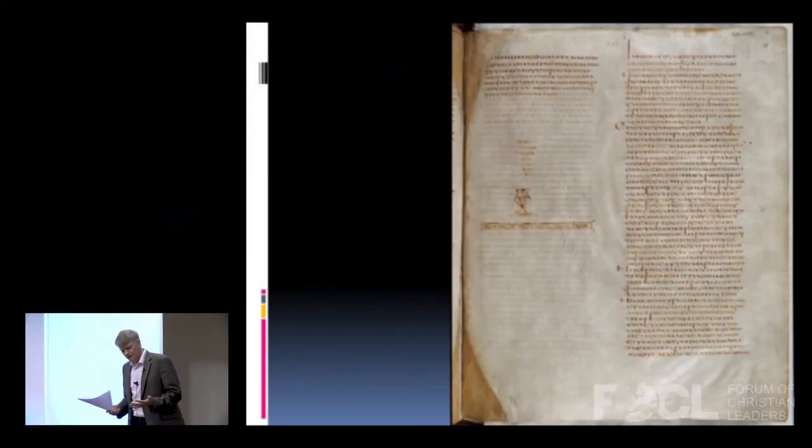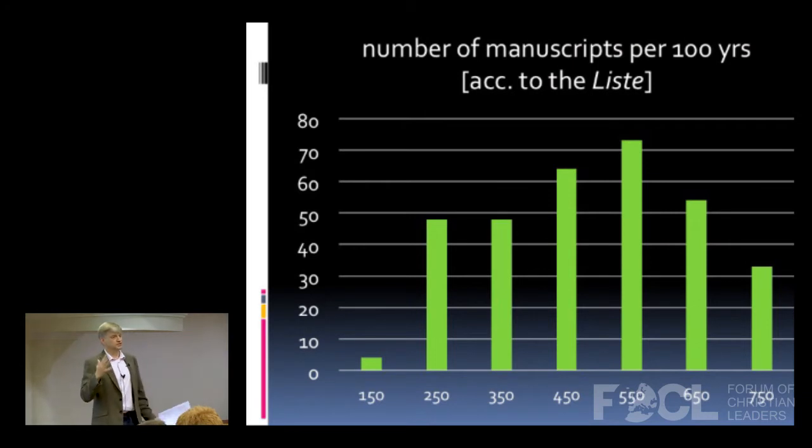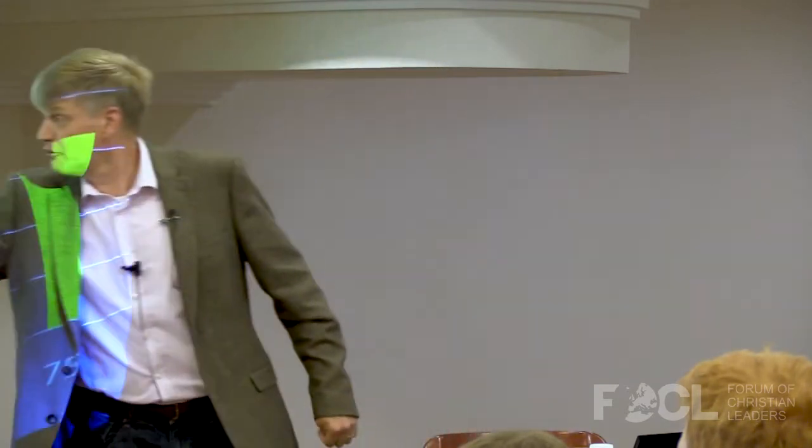Now we talked in an earlier talk a little bit about numbers, and I want to revisit that a little bit. So this is the distribution of the manuscripts up to the year 750. Now this is just bare numbers of manuscripts. This is not an indication of how much text each of these manuscripts contains. So if we would look at content, so how many verses, then probably the 4th century would spike up quite a bit, because we have so much extensive evidence from the 4th century. But by and large, the shape of the curve would not differ that much. That's sort of interesting.